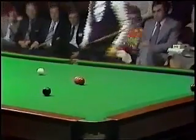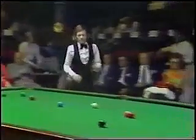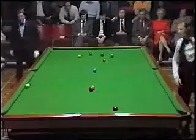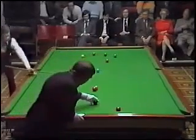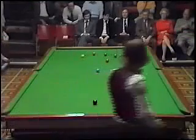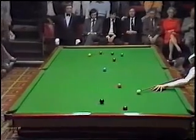This time it's the black. Just having a look at the situation of the red that's above the pink. Puts his cue ball in line for the top pocket, 21, and the red. And he's followed through for another black, or indeed the pink into the middle. Yes, he decides on the black.